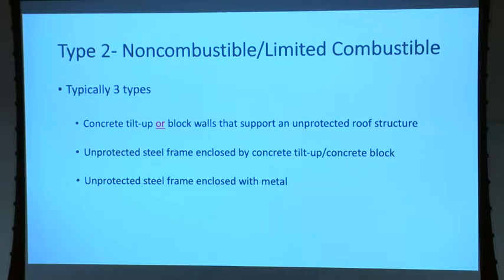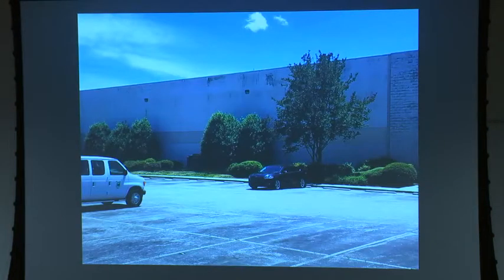All the steel is erected first, and then they come back and either block in between them or stand that concrete, whether it be poured in place or brought in on a tractor trailer. If those walls come down, that building should not go anywhere, since it's fully supported by the steel, not on the walls itself. It's more like a curtain or a skin. Then you got your unprotected steel frame enclosed with metal. That's going to be your pre-engineered steel buildings. We've all seen them, we've all got them. Your garages, typically this is where you see a lot of them.